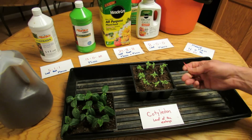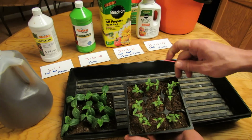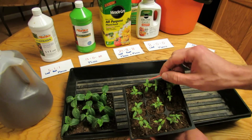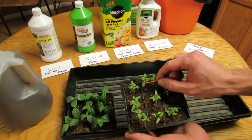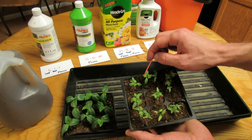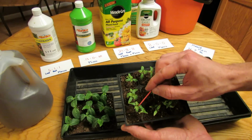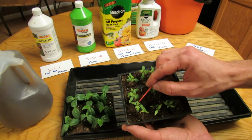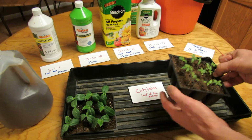And just one more, let me give you the example of the tomato. This is a tomato plant, and these first leaves are actually called cotyledons. And again, they do not create photosynthesis. And here are the tomatoes' true leaves coming out right here. And you can see a better example. So as soon as you see these true leaves, the leaves that actually look like the vegetable, that's when you want to feed them.